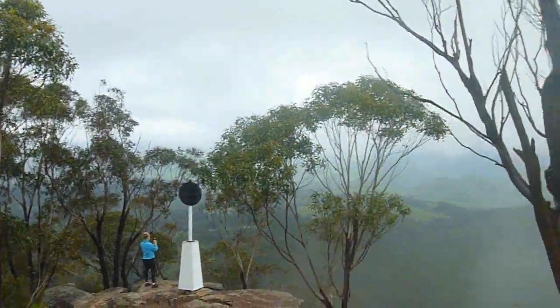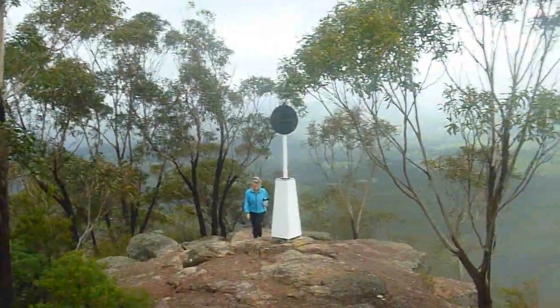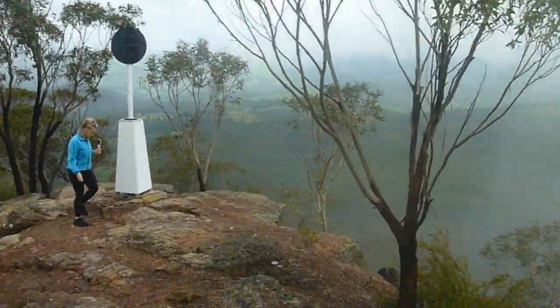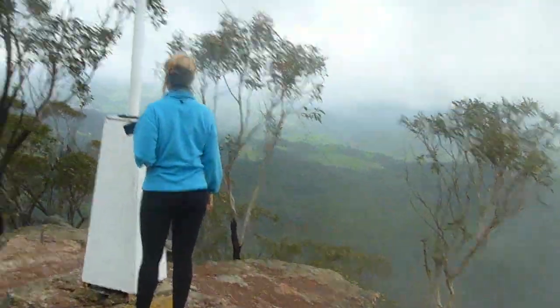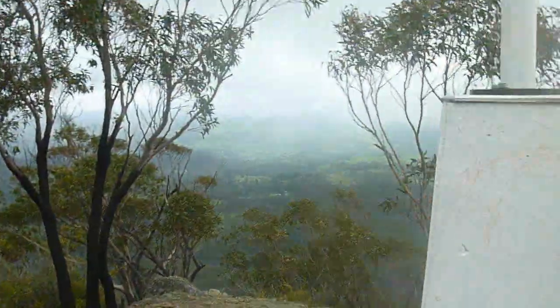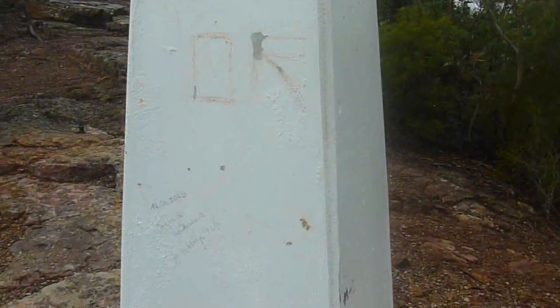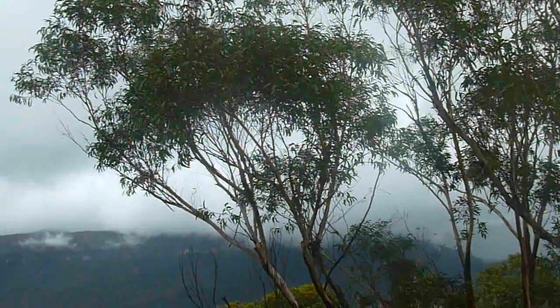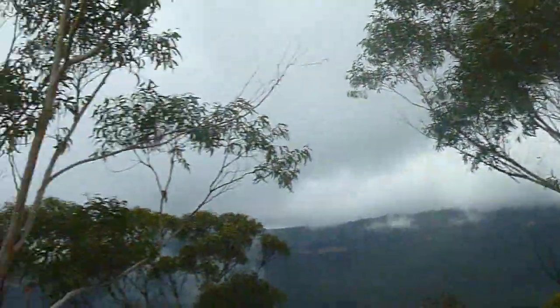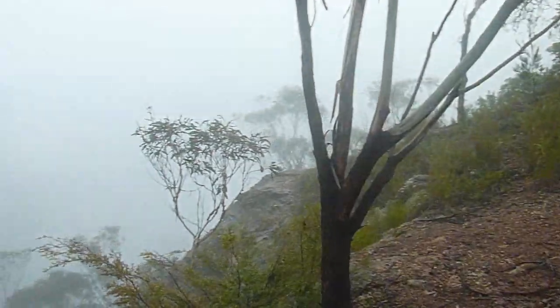What's the tag on it, Jules? Have a look, there should be a tag on there somewhere. It says Hargreaves Trig, is that what it is? No, up the top there somewhere it should say. Normally it's got a plaque embedded. Maybe someone's taken it. Yeah, Mav will be spewing that I've done this Trig without him. He loves his Trig stations.